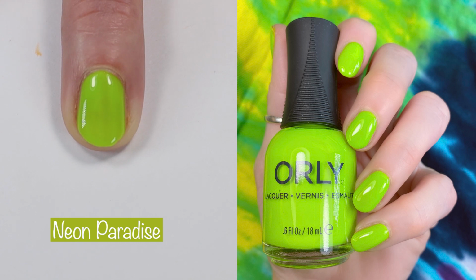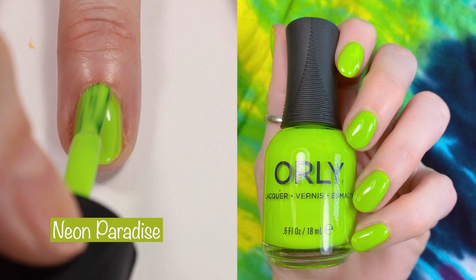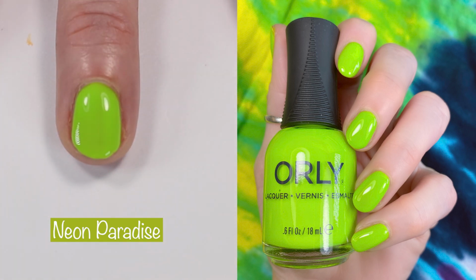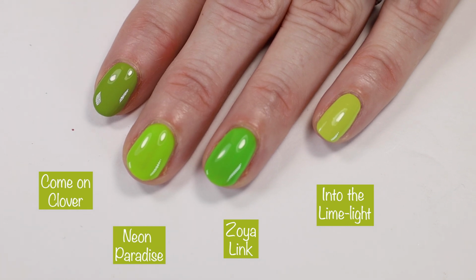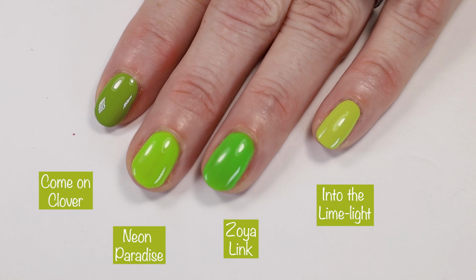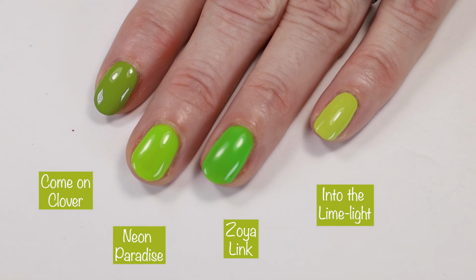So this is a three coater. I did three coats in the live swatch, three coats in the swatch picture, and you will see it here compared to some of the other greens that have recently come out, including a sneak peek at Zoya Link. You can see that on my ring finger, and then I also compared it to Come On Clover and Morgan Taylor's Into the Limelight. I do like Into the Limelight better than Neon Paradise. So if you guys are trying to figure out which green to get, go for Morgan Taylor's Into the Limelight. It's got such a nice formula and it's so creamy.